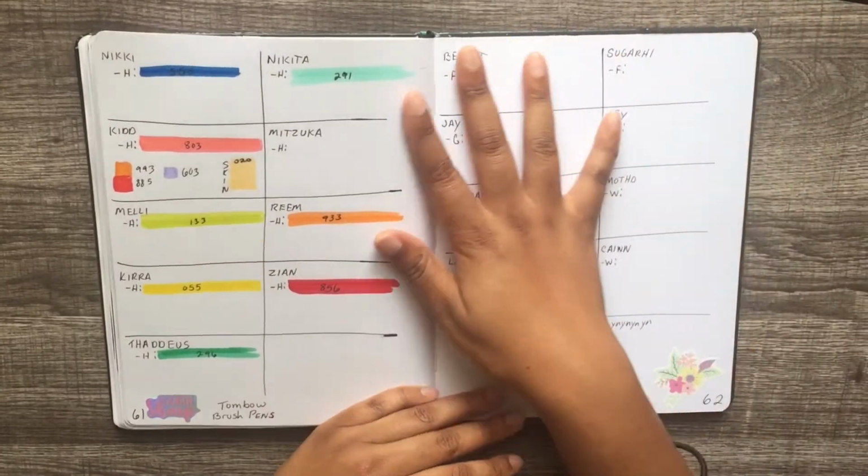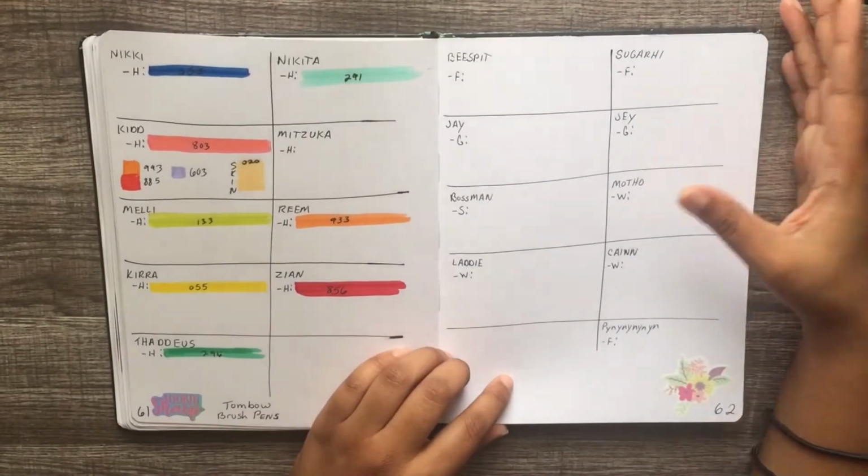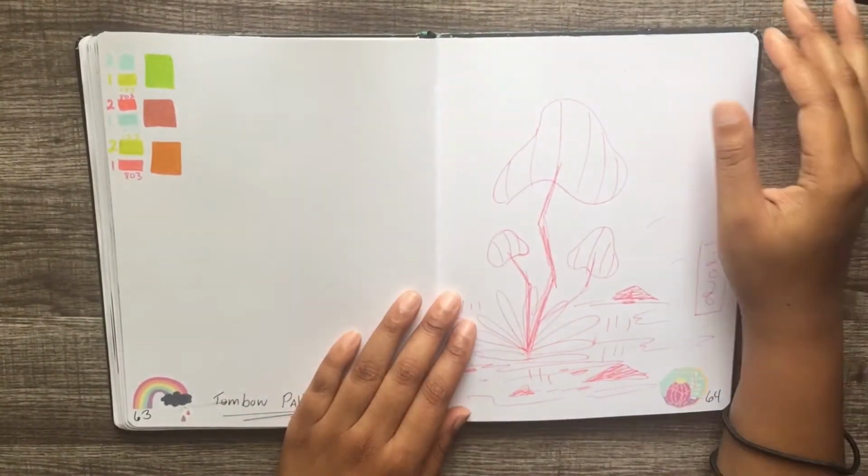Here's what's supposed to be my character layouts, but there's something on the page. There's still something on the page. This is not finished. That's not finished, but it's something. See? Something on the page.